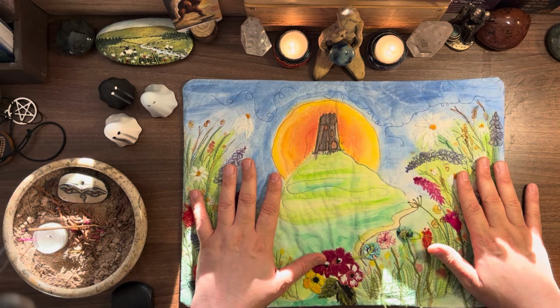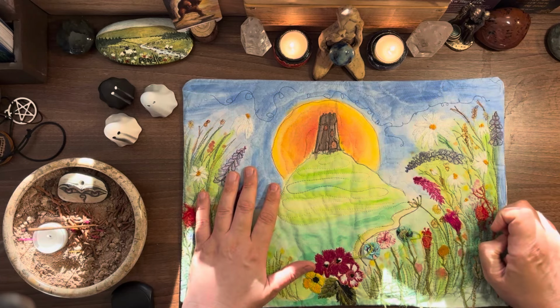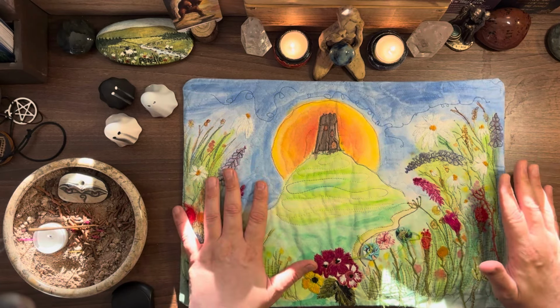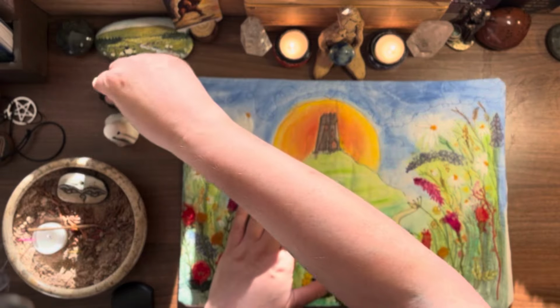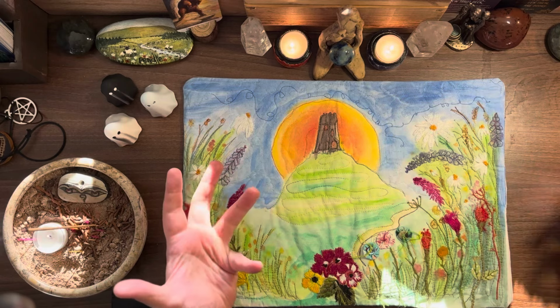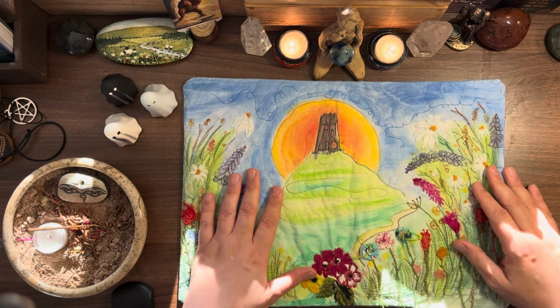But this deck is kind of its own thing, and there's a couple of things in there that don't quite sit right with me. I don't think I'm going to be using this as a traditional, well, it's not a traditional tarot deck, that's my opinion.